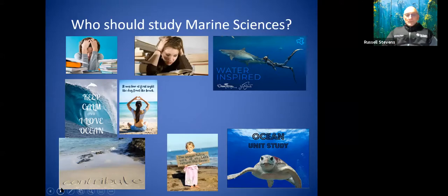The other thing that's really important is we would hope people will study marine sciences in order to make a contribution to the oceans, and to give back. It's payback time, that we need to understand what is happening in the ocean and we need to be involved in its protection. The ocean is a unit of study, so if you want to go and study marine sciences or oceanography at university, you can take marine sciences, and that's a definite, you'll get a definite nod from certainly the universities that we have consulted.